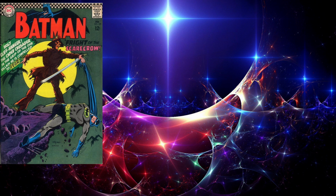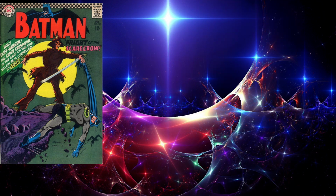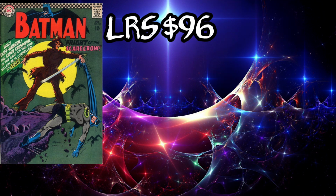At number 1, we have Batman, issue number 181, and this is the first Silver Age appearance of the Scarecrow. All right, my friends. Now, Go Collect is showing 780 sales on the census. Last recorded sale for this book was a raw copy. It sold for $96. This book is currently trending upward with a 6.96% increase in copies that were sold.